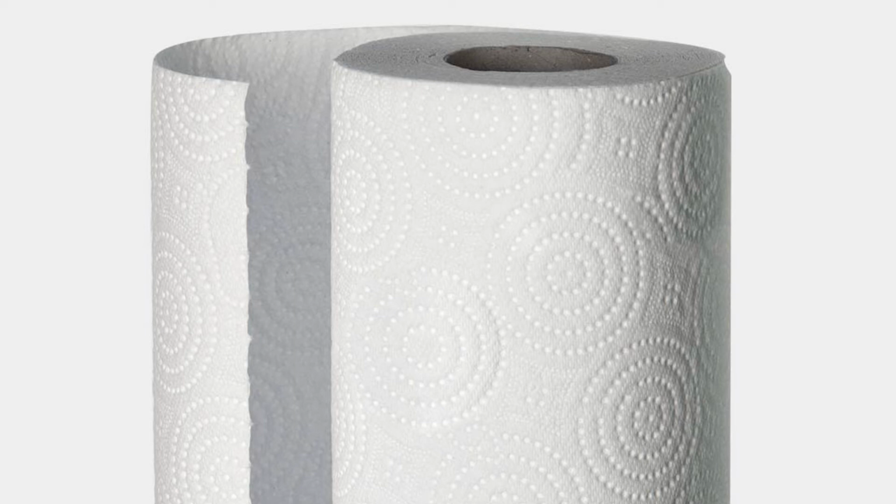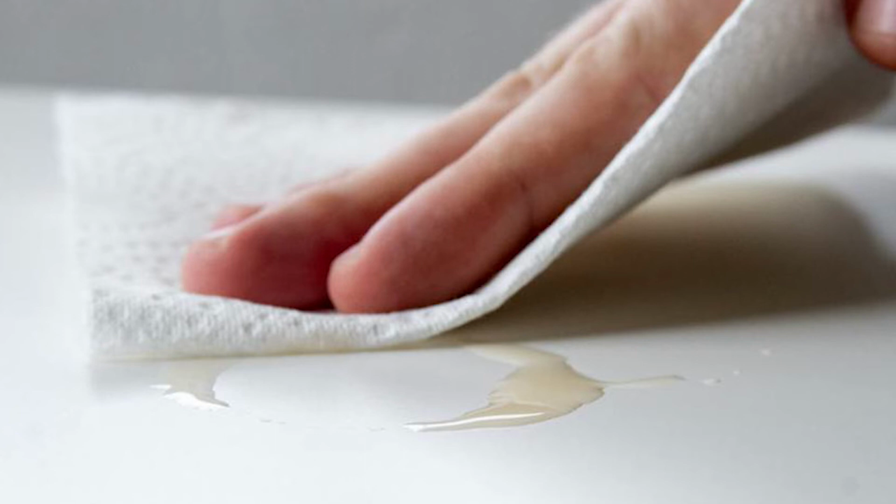What about paper towels? Again, the key word to remember is contamination. Since these paper products are literally used to clean up substances, the risk for contamination is very high. Paper towels should go in the trash, not the recycle bin.